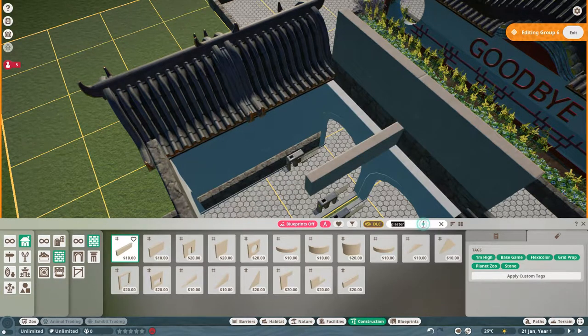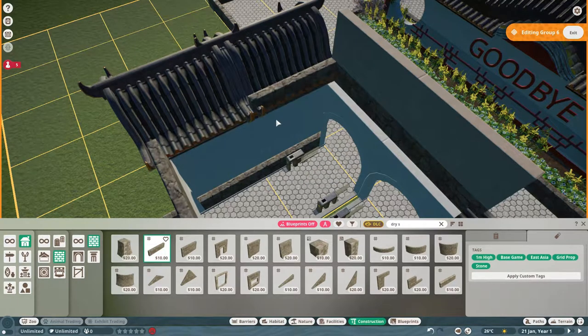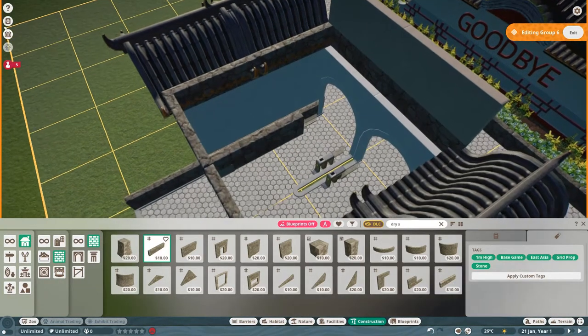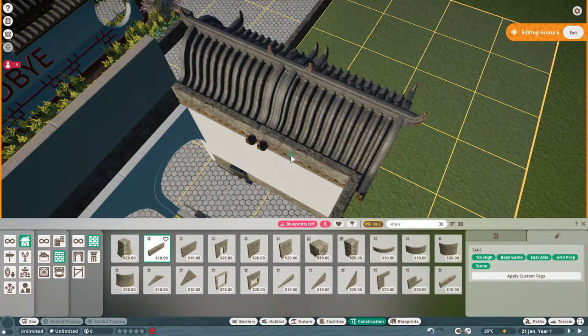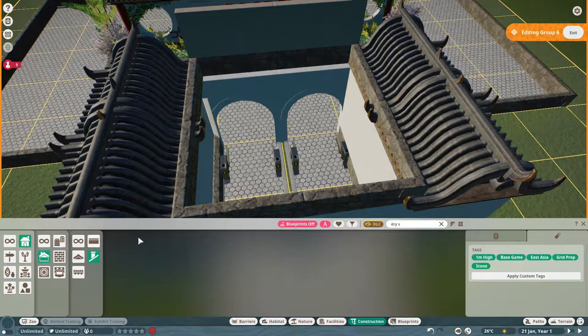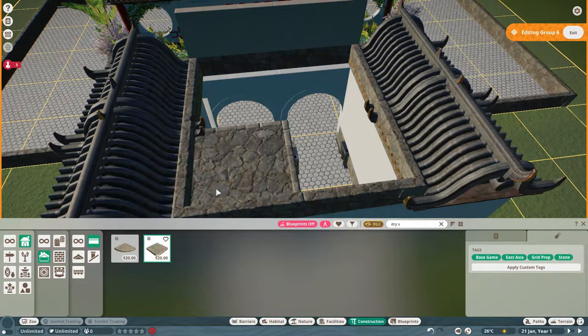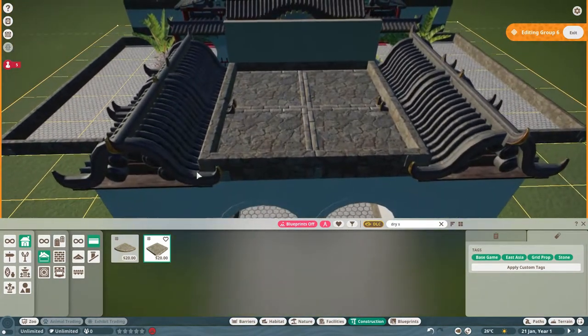And what? Hold on. We'll go ahead and use the dry stone. I was originally not going to, but you know what? It just fits the theme better. Whoops. That gives a roof to the interior.